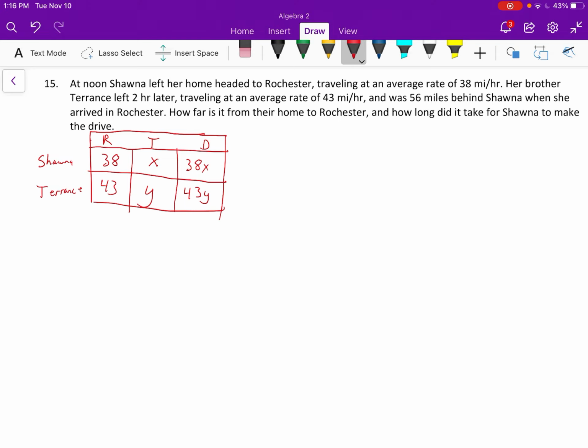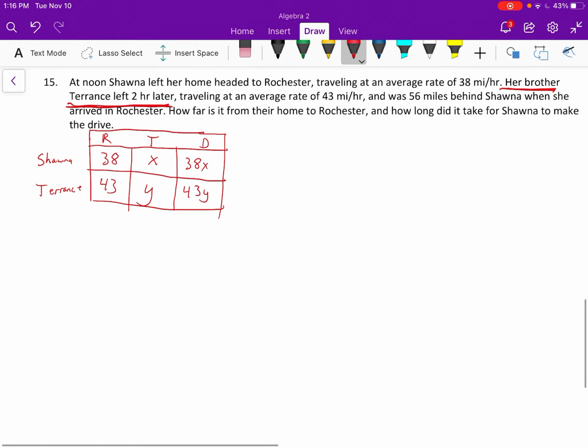Now we have to come up with a couple equations from what we have written here. So let's take a look at this. The first one you get from her brother, Terrence, left 2 hours later. Neither of them traveled for just 2 hours. He left 2 hours later. So Shauna's time is going to be 2 hours more. She traveled 2 hours longer, so it's going to be Terrence's time plus 2. And if it helps, you could throw in a number there. So if Terrence traveled 4 hours, she would have traveled 6 hours, and that makes sense because it says she traveled longer. So that's one equation we have.